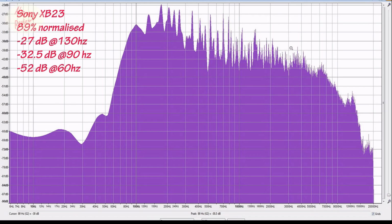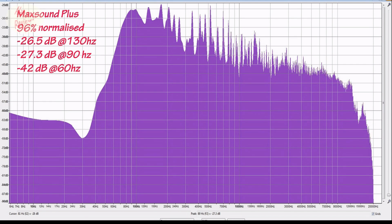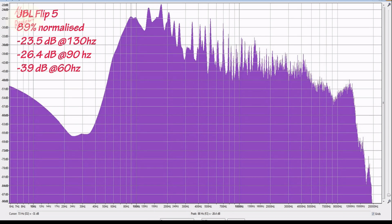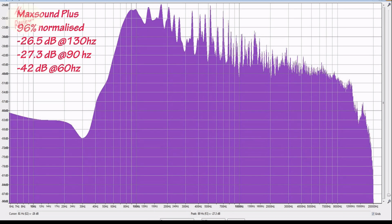89% now for the XB23 and the Flip 5. Maxsound Plus needing to go to 96% to be around the same loudness of the other two speakers. But look at the massive bass cut on the XB23. The only saving grace is the Maxsound Plus also has a bit of a bass cut, so at its upper bass, minus 27, 6 dB off Flip 5, but only half a decibel off the Maxsound Plus.